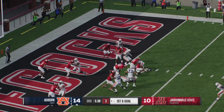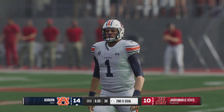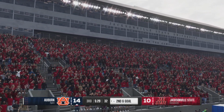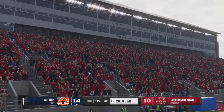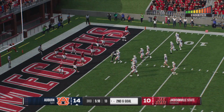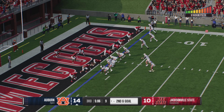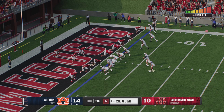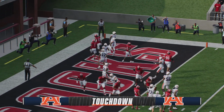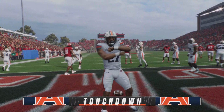Trying to power it in. He works his way ever closer all the way down to the 1-yard line. It's now 2nd and goal. Offense trying to pay it off on 2nd and goal. Tries again to get it in. Just hammer it with this running back again, and he noses his way into the end zone.